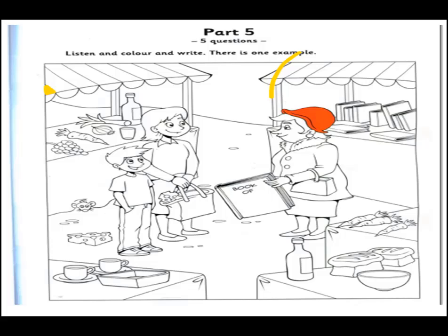2. Now, would you like to write something? Yes. What shall I write? Write the word food on the big book. Why is the woman holding that book? Because she wants to read about food. Okay, I'm writing that now.